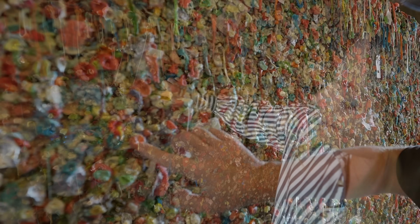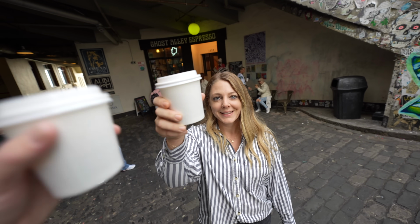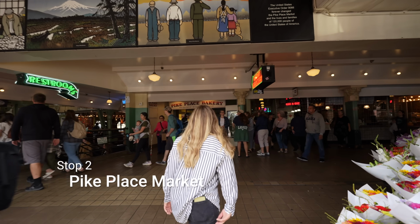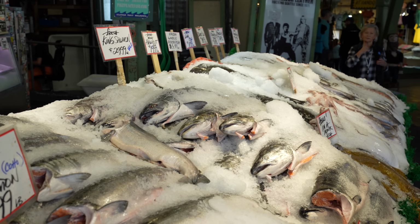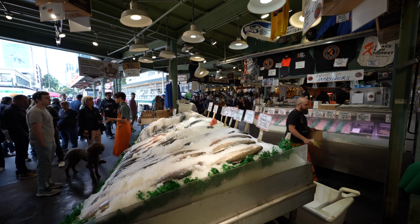After adding our gum, we grabbed our coffee and headed up the stairs to explore a more exciting part of Pike Place Market. Heading back into the market, the first stop for most tourists is at Pike Place Fish Market. Made popular from shows like MTV's The Real World, this place has been throwing fish for decades.